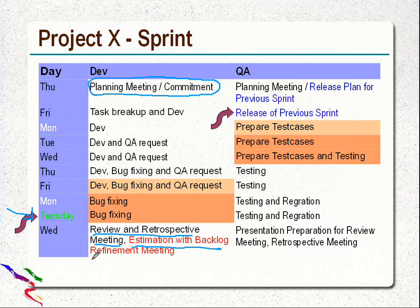That is the estimation with the backlog refinement meeting. Backlog refinement is for the priority of the work that needs to be adjusted. So this is the work that the team has to do after the review and retrospective meeting, and based on this, the planning meeting will happen on the first Thursday, that is after the last Wednesday of the previous sprint. I think this is understandable.